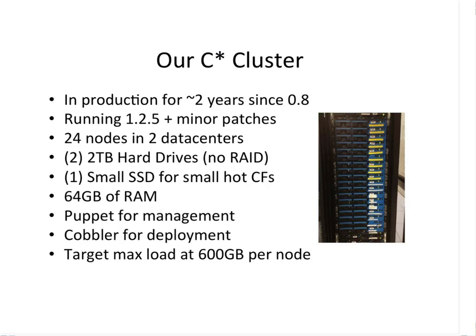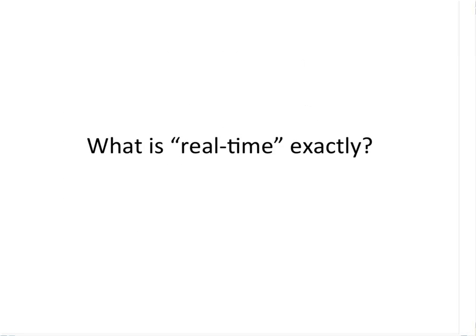We are 24 nodes in 2 data centers, 12 in each. We use two 2-terabyte spinning disks, no RAID at all. I let Cassandra take care of the RAID. 1 small SSD we use for hot column family, 64 gigs of RAM. And then we use Puppet and Cobbler. Cobbler is a Red Hat project that lets you go from bare metal all the way through PXE boot and manage that process. And Puppet is used to manage config, etc. And we target load about 600 gigs, but I'll get into that a little further down.